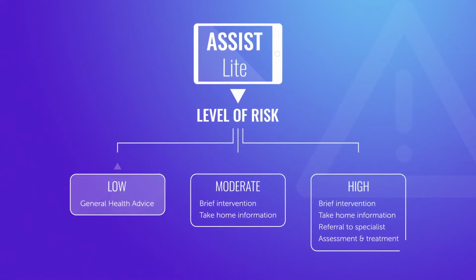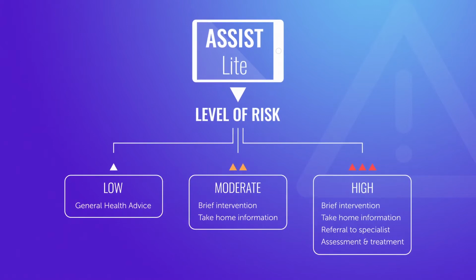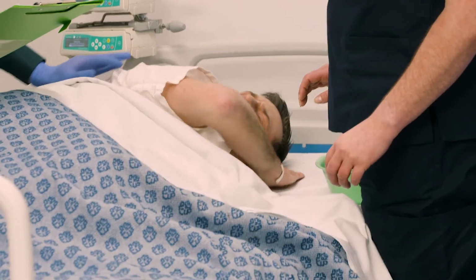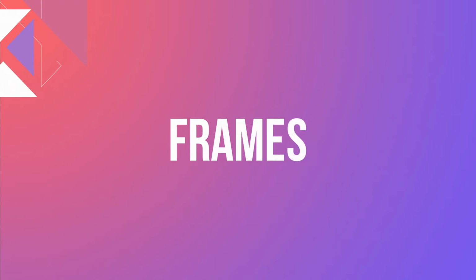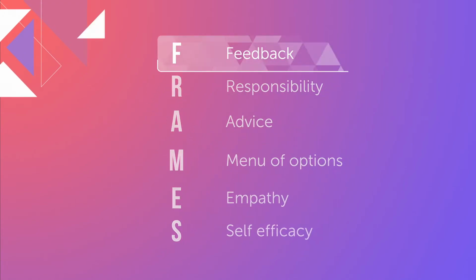This is either low, moderate or high, and the brief intervention is tailored to address their risk. A person in the high-risk category would typically be referred to treatment, while a brief intervention is more suited for those in the moderate risk range. The brief intervention is based on the principles of motivational interviewing and guided by the FRAMES model.